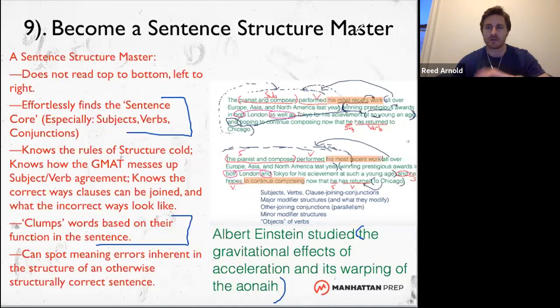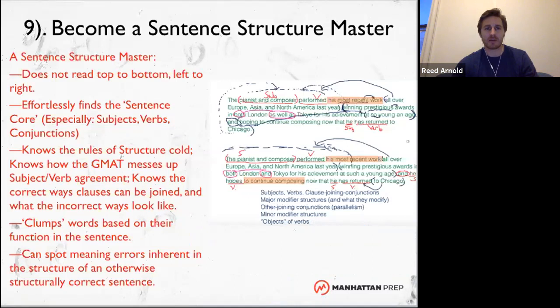I can dig into it if I need to, but just structurally, here's what Einstein studied. I can pass over that to find bigger structure issues first, and then dig into that moment if I find that that's where the error might be, okay? They don't just read top to bottom, left to right, and pick the sentence that sounds good. They are cutting sentences up all the time, okay?